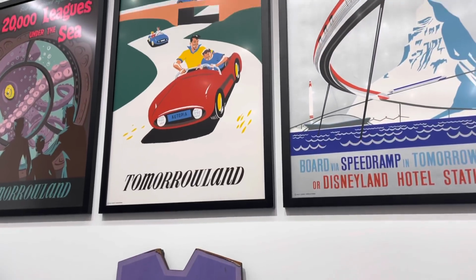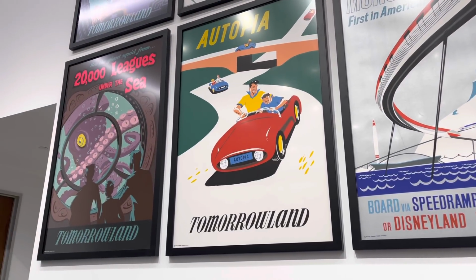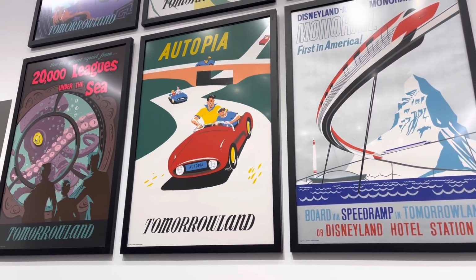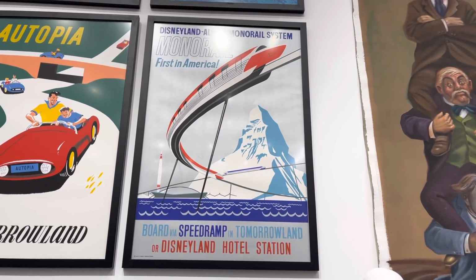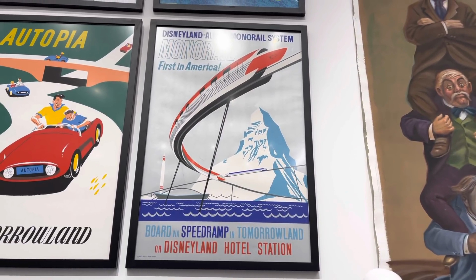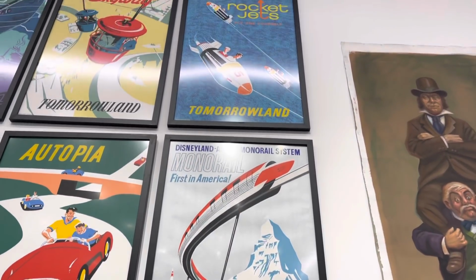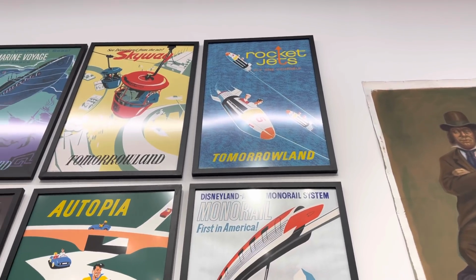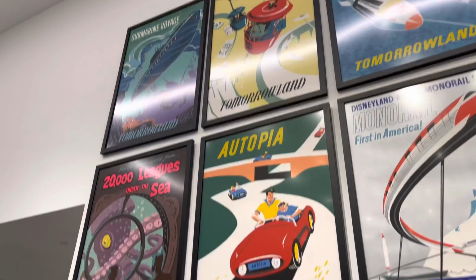We have some more of the attraction posters here. 20,000 Leagues Under the Sea and Tomorrowland. These are all Disneyland. Autopia in Tomorrowland. These are all Tomorrowland, in fact. The Disneyland Alweg Monorail system, passing the Moonliner and the Matterhorn. The rocket jets, fly one yourself. Those are the rocket jets. The Skyway and the submarine voyage.